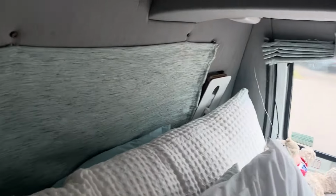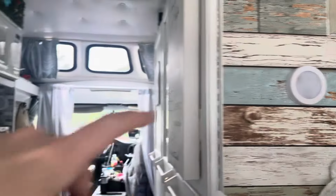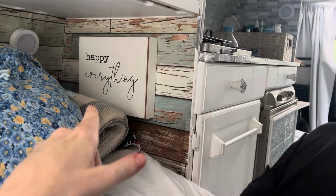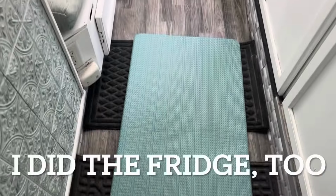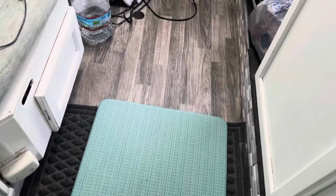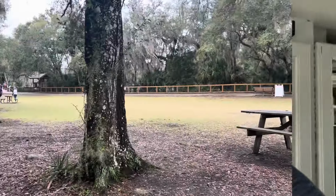And so I did back here too. I did the same thing with that here. So yeah, that's Charlene. And then I just found this to tie it in. I don't know, I love light blue colors. And yeah, that's it. Okay, now we're gonna go see the manatees. So let's go see them.